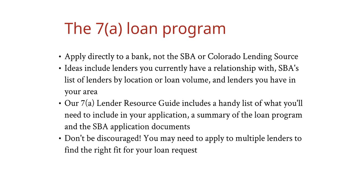And then just start with lenders in your area, community banks, big banks, small banks. We recommend you check out a few banks, compare them, shop around, talk to different lenders, and find someone that you feel comfortable with and can build a relationship with.